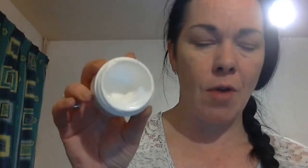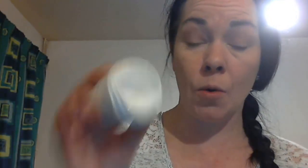And because I'd run out of my normal moisturiser, I thought give it a go, see if it does anything. No, it didn't. As I said, it put me out in spots, and I have to say the only thing I actually like about this cream is that it smells absolutely gorgeous. It doesn't do anything for my skin.